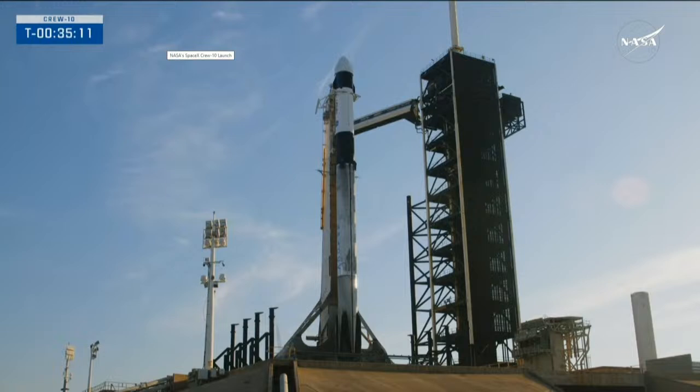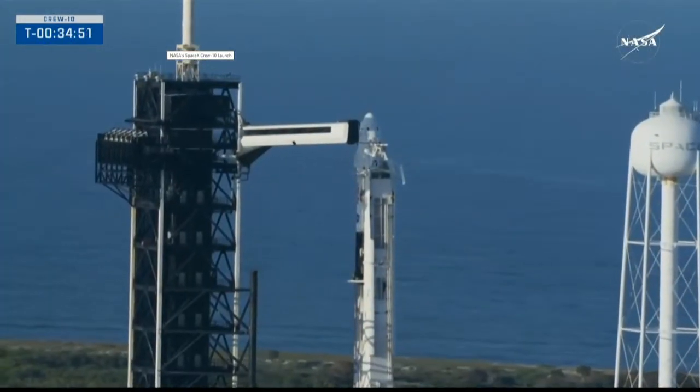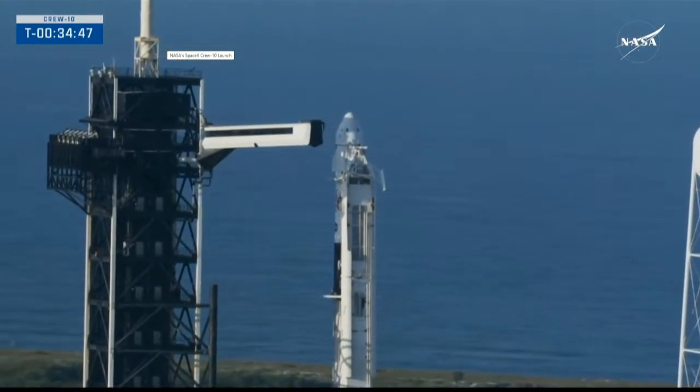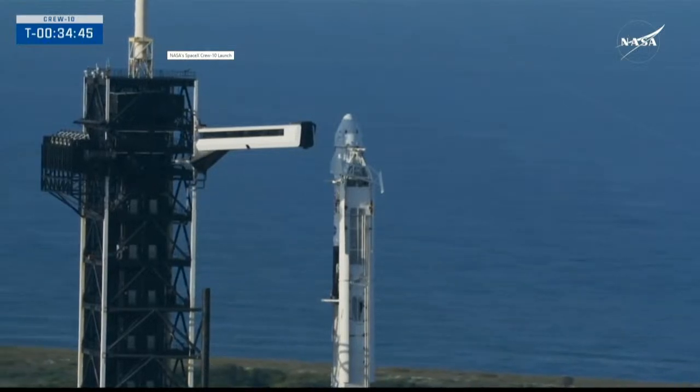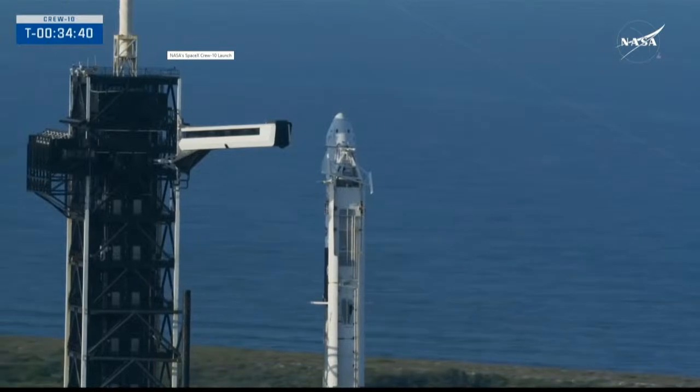Just a few seconds now before we start propellant load for the Falcon 9 rocket. The launch auto sequence has started. And here we go. Tanks are being filled. Prop load is underway. A very dynamic time for the astronauts and the ground crews.